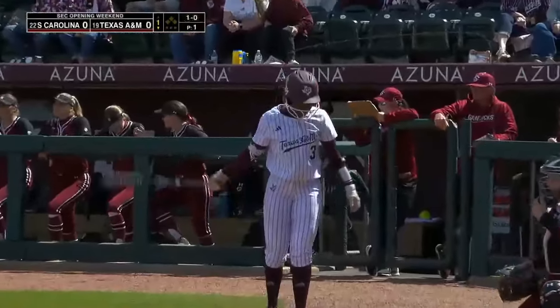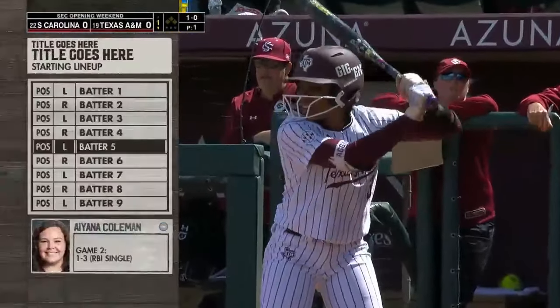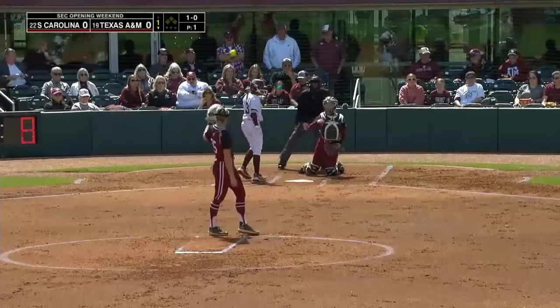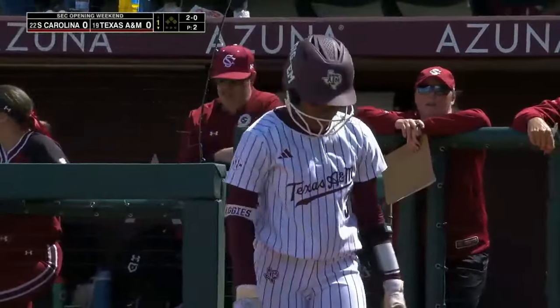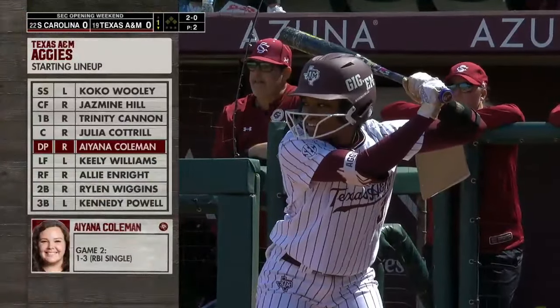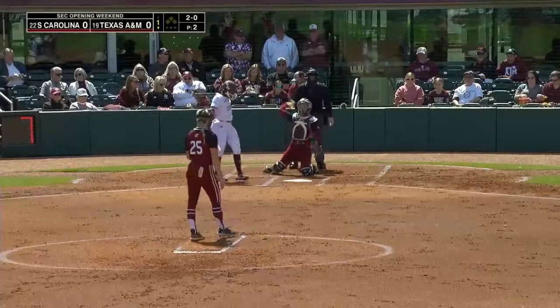Misses up top with her first pitch. Take a look at this Texas A&M lineup. Coco Woolley to lead things off. Still looking for her first hit of the weekend. Jumps ahead 2-0. Ton of power for this team. Ayanna Coleman, her second straight start. 1 for 3 with an RBI and a sac bunt yesterday.